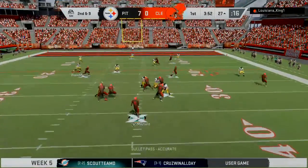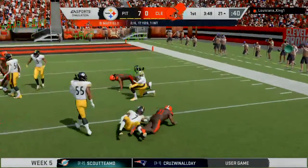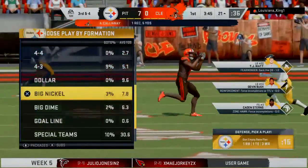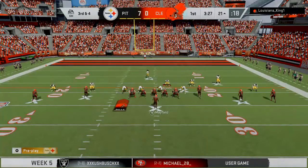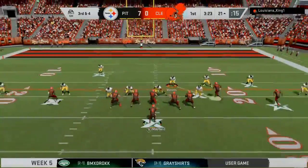On 2nd and 9, Mayfield. That is caught by the former Gator, Antonio Callaway. That catch is good for 5. It's 3rd down. He's fresh off that 3-touchdown performance last week that got him AFC Offensive Player of the Week, so you know that he was already on their radar. Now he's maybe even a bigger plane on their radar.